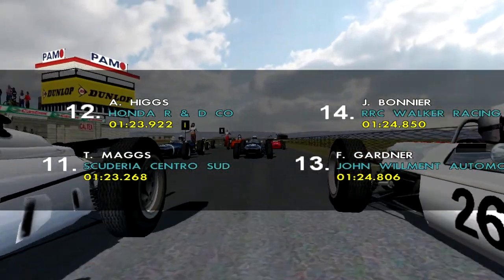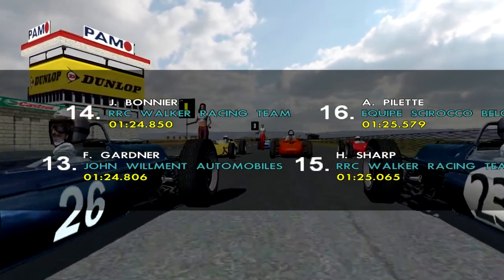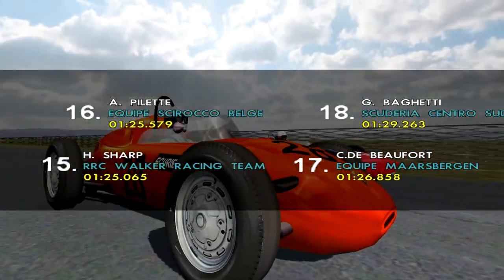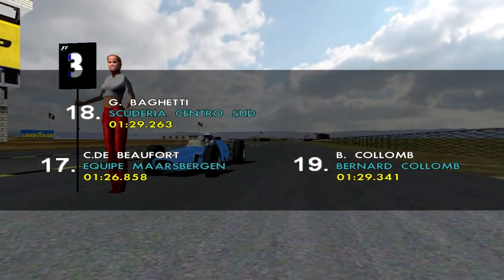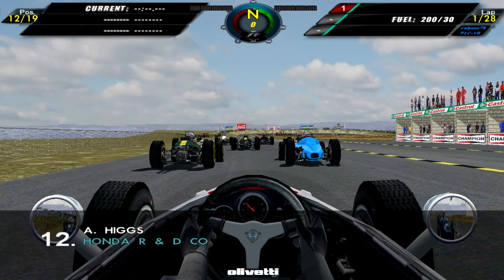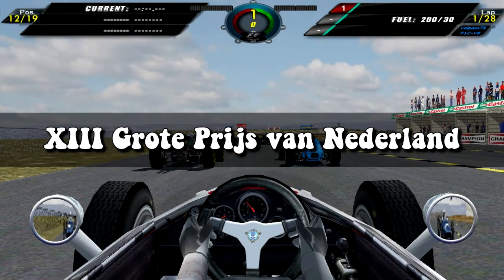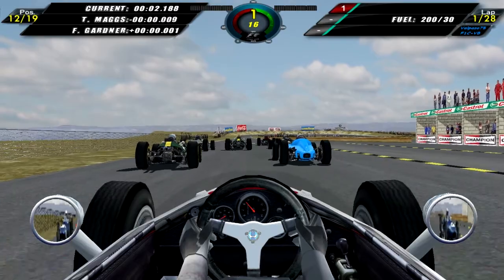Frank Gardner is 13th, Joe Bonnier 14th. 15th is Hap Sharp, followed by André Pilette in 16th. 17th is De Beaufort, Baghetti is 18th. And in 19th we have Bernard Collomb. Yes, we only have 19 cars on the grid today, so that's going to be quite interesting. Actually, there should be only 18, but I kind of messed that up. There should have been 1 car less in the Monaco Grand Prix as well, but yeah, I messed that up, sorry. Anyway, we are off for the Dutch Grand Prix.